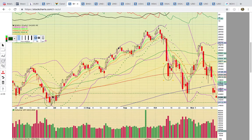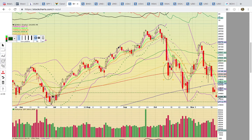Okay. There are 4 red candles in a row, and there was a gap down open on Friday. It did not form a bullish pattern like SPY. This is just a red candle. If you look at the lower wick on October 29th, the October 29th low is lined up right now with the lower Bollinger Band at 24112. That is also lined up with the low close from back in June. So what I would look for next week is a technical bounce off of the 24,100 support zone.